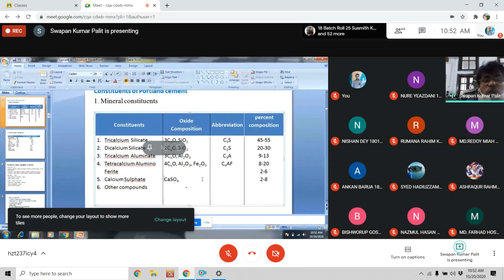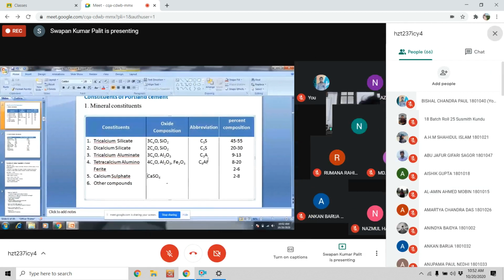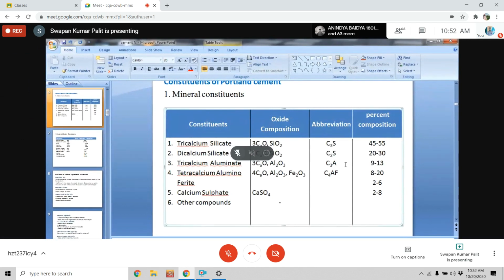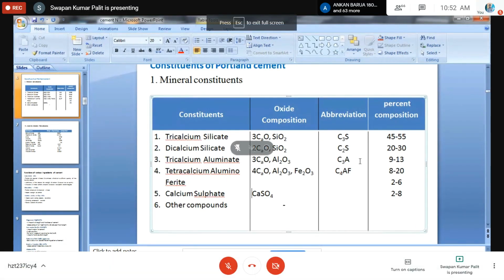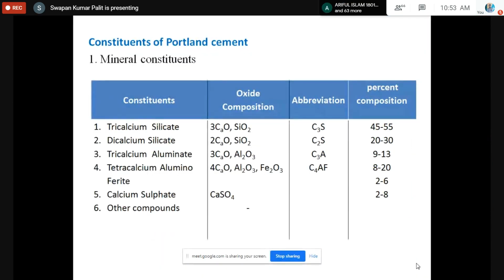Calcium sulfate will be added after making clinker. It depends on the nature of tricalcium aluminate. How much percentage do I have to add? This will depend on the percentage of tricalcium aluminate. That means C3A. This is tricalcium aluminate. This is an important factor. So I think we have understood the mineral constituents.